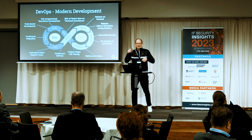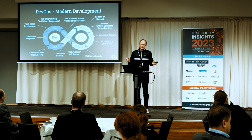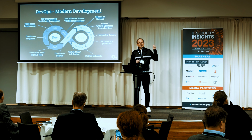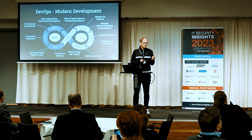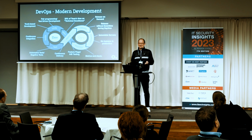And then I use this to map out other activities connected to modern developments. We have continuous integration, automated testing, continuous deployment, and releasing without downtime during daytime. So we release software on Tuesdays before lunch when everybody is on site, not the night between Saturday and Sunday.